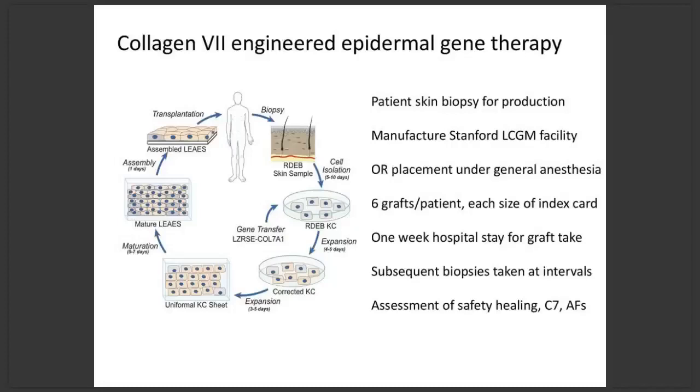So the manufacturing takes place. It can take weeks to months to finalize. And then we take the patient in the hospital, and we either inject their wounds with the fibroblasts, like John described, or in this instance, we put grafts over the areas of the skin to place over chronic wounds.